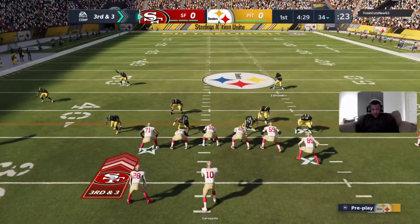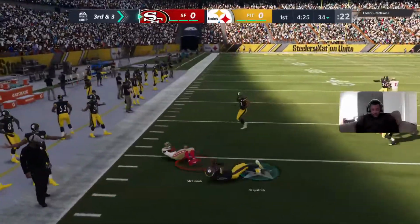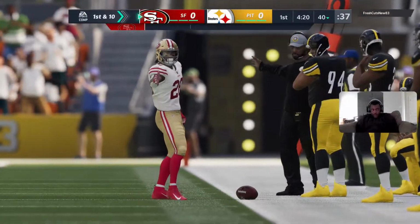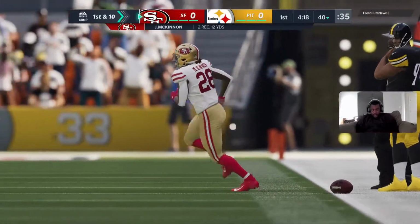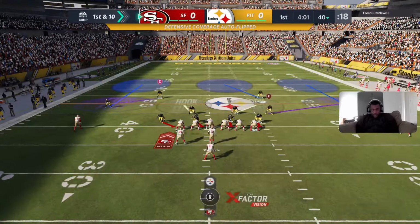And it's 3rd down. Garoppolo going to try and throw on 3rd. Looking for his running back, and he's got him. And he is going to have a Niners first down by a couple of yards as they're able to convert here on 3rd and 3. Give him 5 yards there, and it's enough for the first.